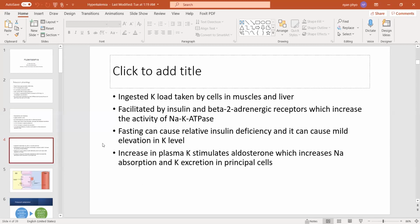So we ingest the potassium. It is taken up by the cells, basically stored in muscles and liver. When you check potassium levels in muscles and liver, muscles are the highest storage organ in the body. So when you have rhabdomyolysis or physical exercise, a lot of potassium is released, and you can have hyperkalemia from rhabdomyolysis associated with acute kidney injury.